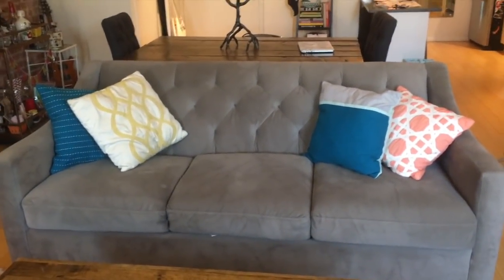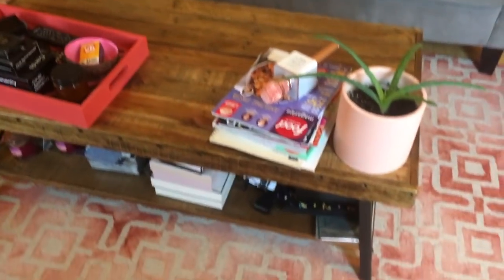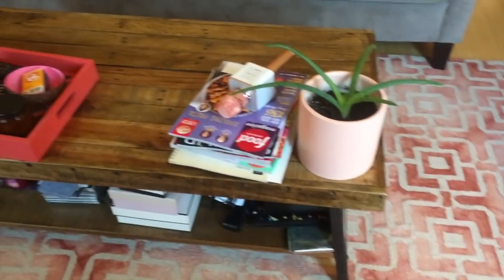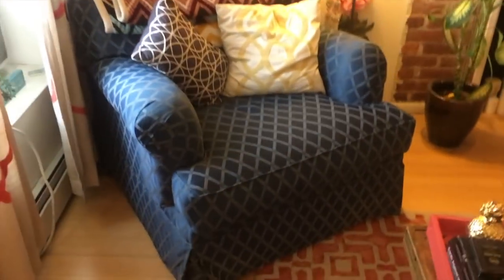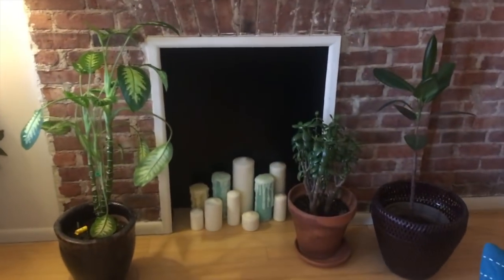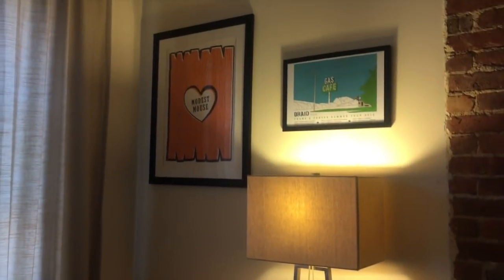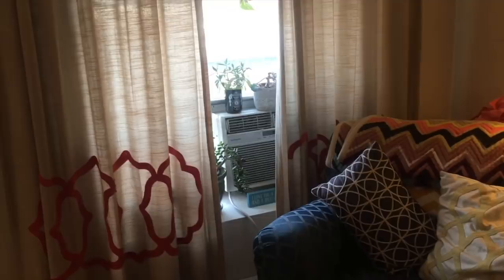I'll just walk over here so you can get a better look at the apartment. So this is just my table, and then the kitchen over there, which I'll walk into next. And then I have this rug from Home Goods, and this table from Wayfair or something like that, which just has a bunch of stuff on it. This chair was my parents' old chair that's been here for a long time. The faux fireplace area has some candles in it from IKEA and Urban Outfitters, and then just some of my plants. Modest Mouse and Braid, they're both band posters, and then I have tons of plants in the window. Curtains are from Target.